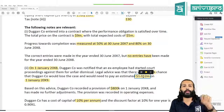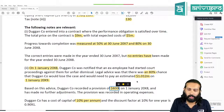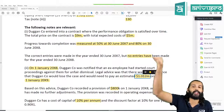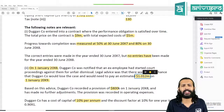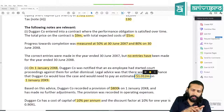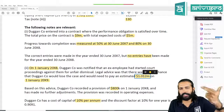So provision should have been considered at 1.012, but they have made a provision for 800. So probably it's a case of under-provision. And moreover, provision should not be made at 1.012 million because that is a future value. Use the discount factor and find out its present value. Suppose you get 900k, as an assumption, I don't know the exact value. Then provision is required for 900, but they've made it for 800. That means you need to make an additional provision.